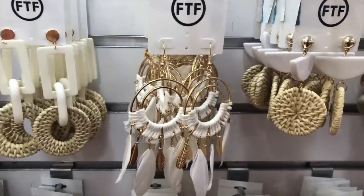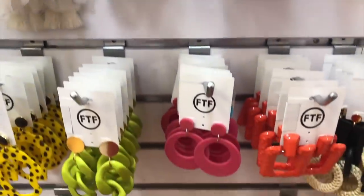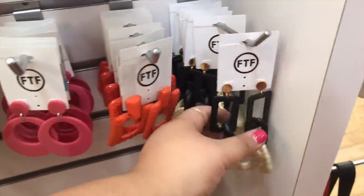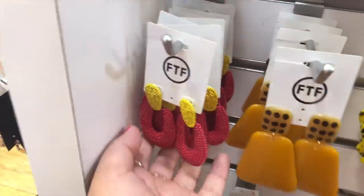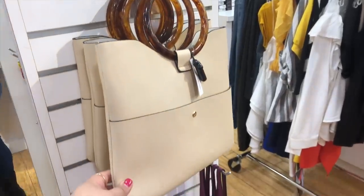I also just found some really cute earrings from them, you guys. These are really, really pretty. I feel like it's very what I'm into this summer. And then they have these other ones over here. I feel like the accessories are kind of cute. These are really nice. I like those. And these, if I didn't have black hair, that totally would be with me. Look at that. Cute earrings, you guys. Cute earrings. This is super cute too.